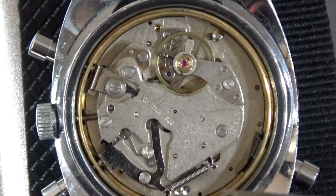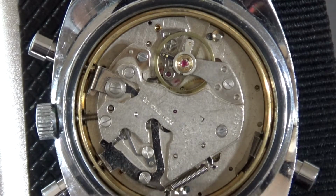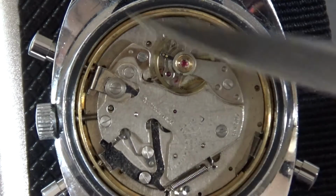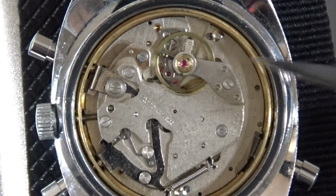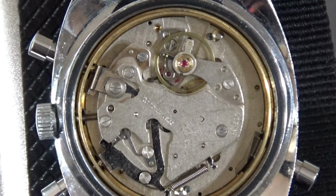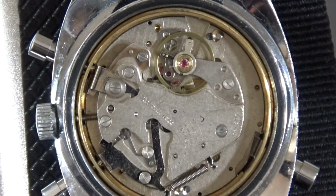So that way, it's not like you've got little spindly pushers pushing on little spindly levers. These are quite robust levers. So this is a quite robust movement. And as you see, it is ticking away there quite nicely. It's got an Incabloc shock absorbing system.